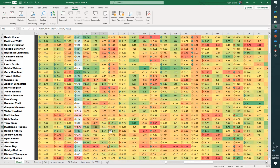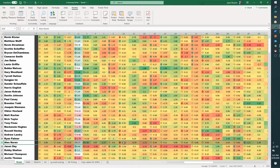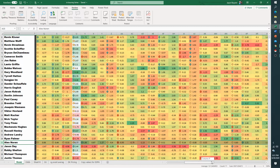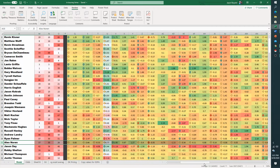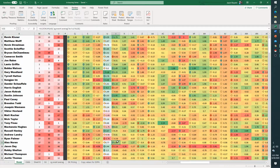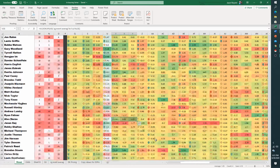Mackenzie Hughes looks good with his irons, as does Alex Noren. And there's one certainly going to be part of my lineups tomorrow. Alex Noren, he's a great putter, and you need to be a great putter this week. He's not doing that well off the tee, as you can see. But his irons right here, very good in both rounds.